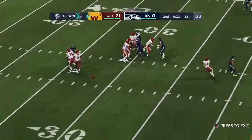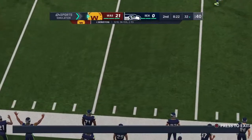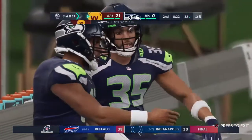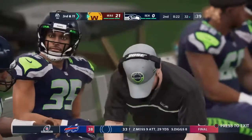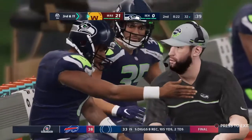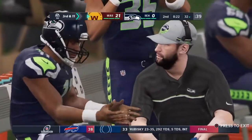Working out of the gun, Winston. Looking right sideline, but it's incomplete. Had the right idea there, trying to throw it to the sideline, but he led him just a little bit too much, trying to get it out to his receiver. Ends up falling to the ground, incomplete.